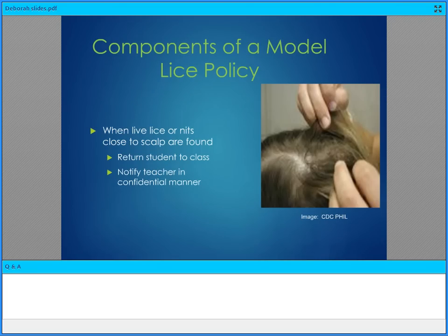So what do we do first if we suspect that we find lice after we've looked at the child's head? Well, first, we're not really going to do anything. We're going to return the student to class. Do we notify the teacher? No. Notify parents or classmates? No. Notify the bus driver? No.